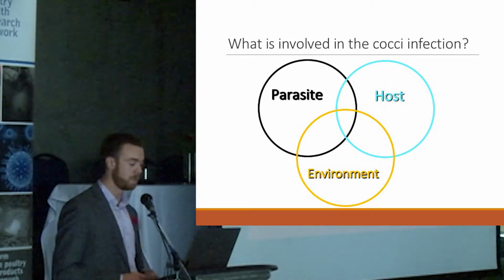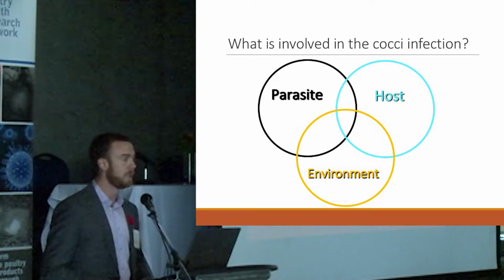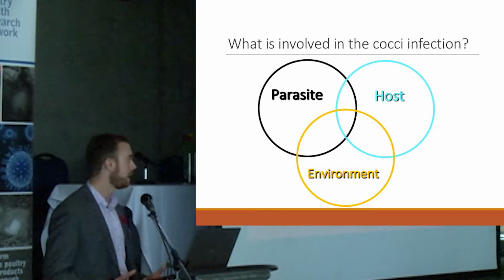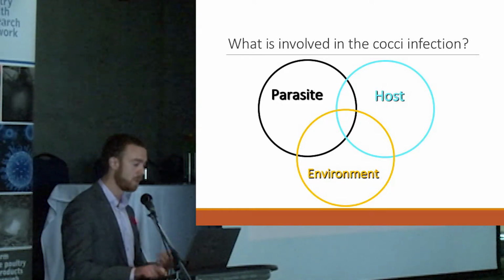So what's involved in our cocci infection? Well, we're going to need 3 things, and we're going to go through each of those. We need the parasite to be involved, obviously. We need the host to be there, and we're also going to need the proper environment for the parasite to be there and to cause an infection. So let's go through each of these.